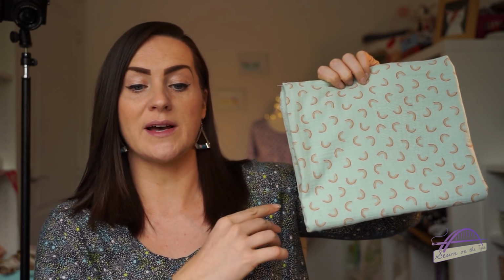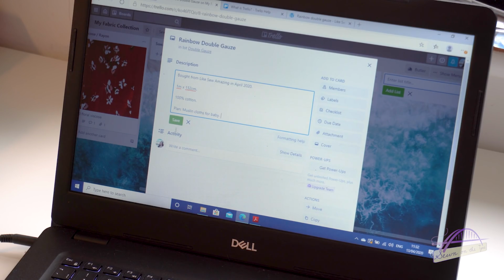So yeah, I'm just going to cut this up into squares or rectangles, finish the edges, and they will be muslin cloths to wipe up our baby's sick and face and things. It's really, really soft, so that's perfect. So I can just save that. Again, I haven't pre-washed it yet, so I'm not going to do anything in activity.